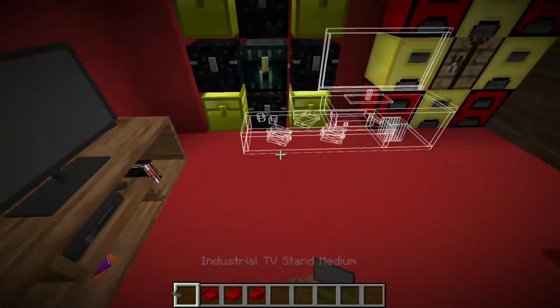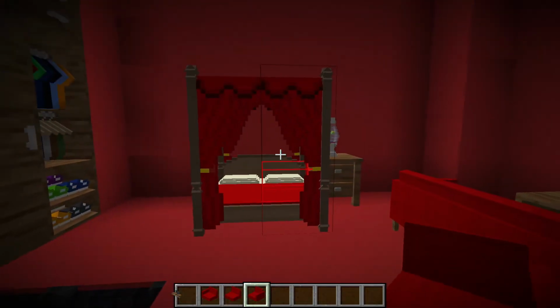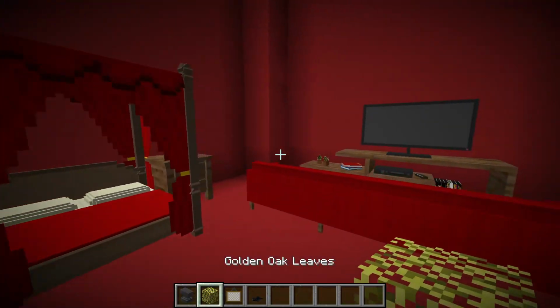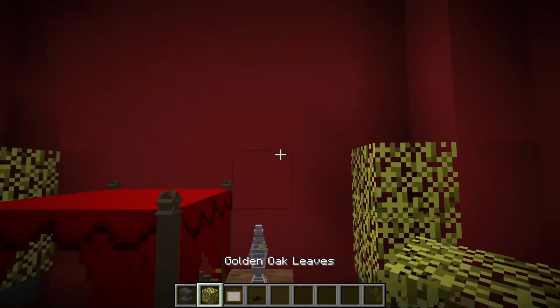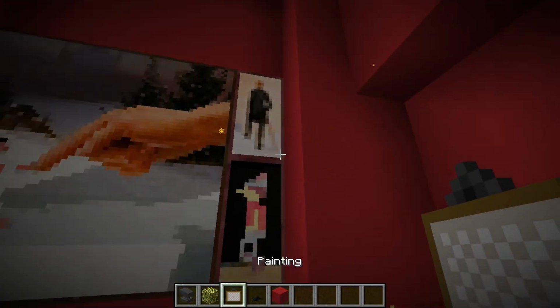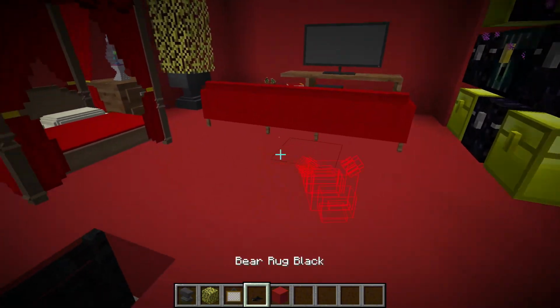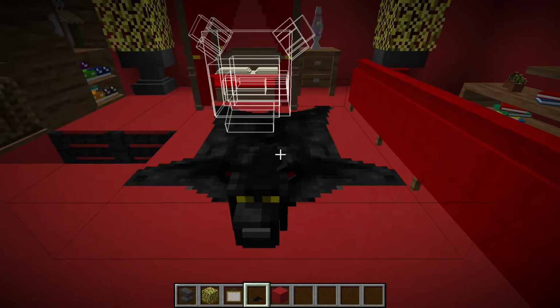On the other side, I put the TV on, and in front of it, I put a big red sofa. I put anvils in the corners, as well as decorate them with foliage. I'm hanging a painting on top and completing the blocks. More pictures. And yet, I will remove these blocks. I'm laying a bear skin on the floor.